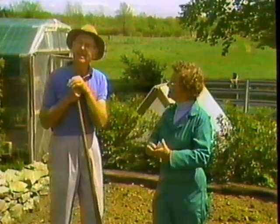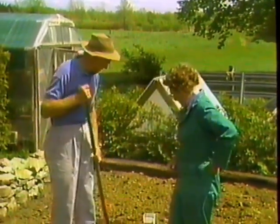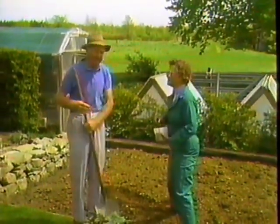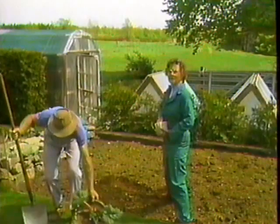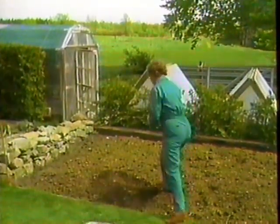Now the ground is completely clean. We put some well-rotted manure on the top here, and Anstice is going to fertilize the whole area, and then I will rototill. This is a slow-release fertilizer, and I don't think we'll need to give the ground any more during the season.